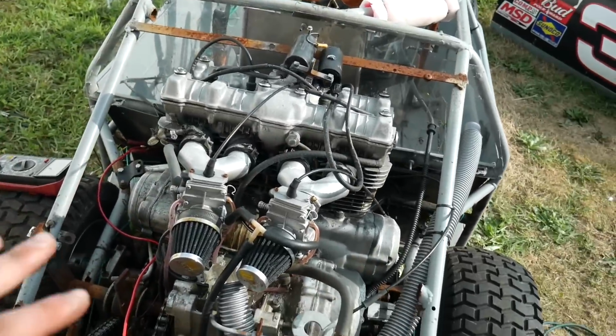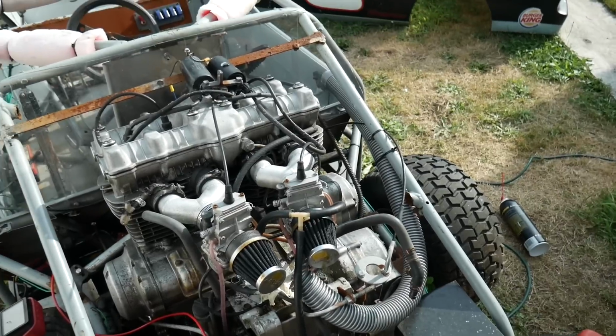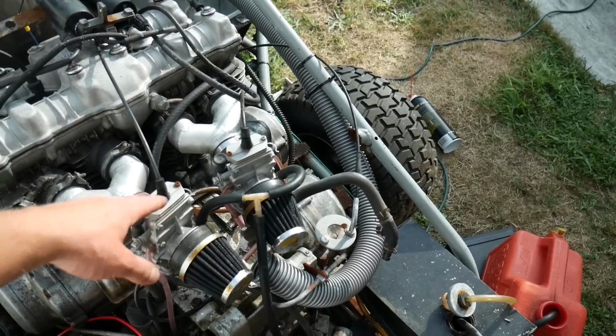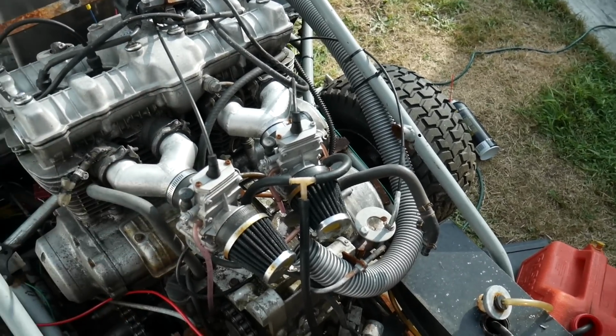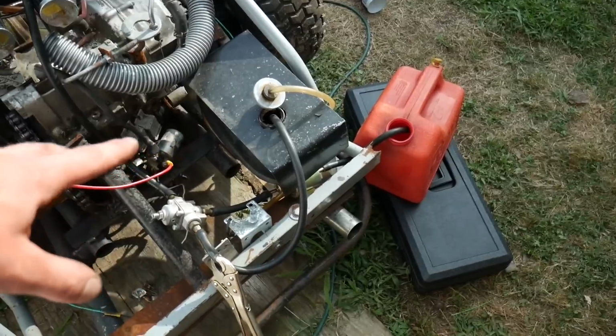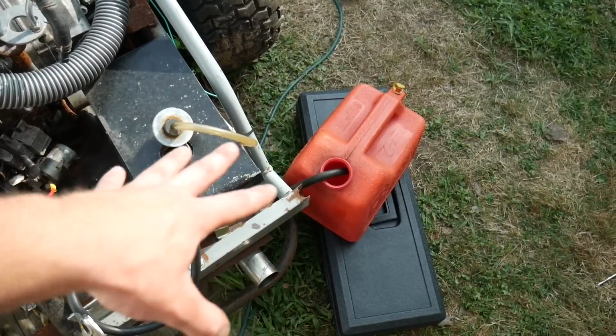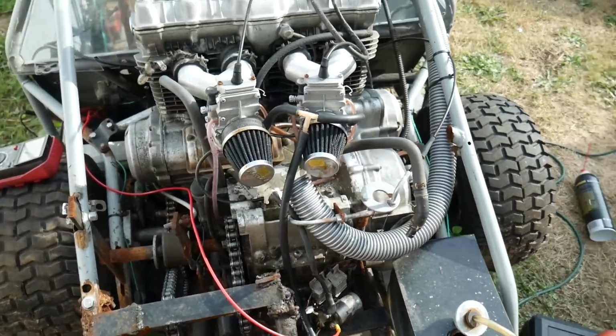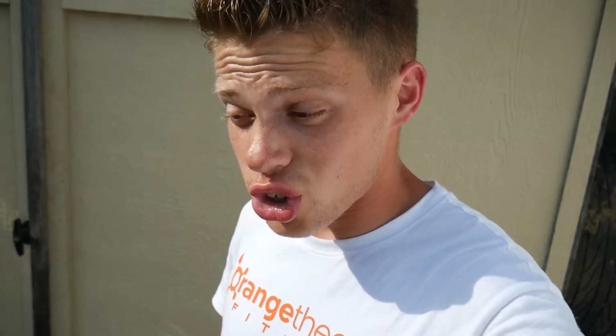So what this thing told me was, it's not getting fuel. These carburetors are probably really clogged up, so I might just go ahead and rebuild them, order some stuff for that. And then I also need to order a new gas tank, because that thing is completely shot, so we can actually get a constant fuel setup going to the carbs. And I think a new gas tank, clean carbs, and this thing should be able to run.